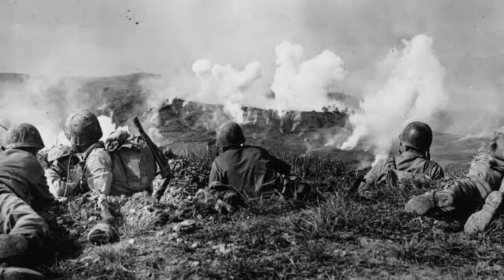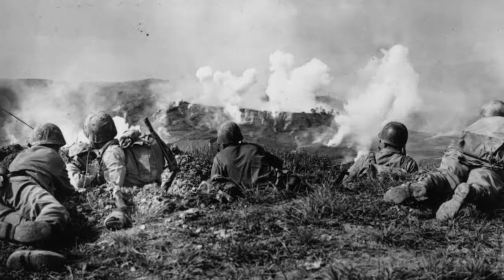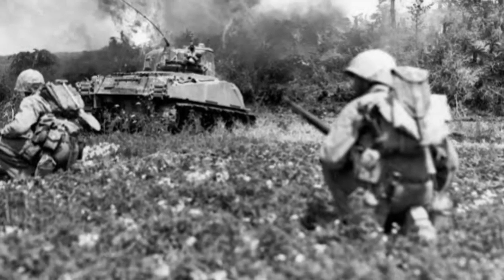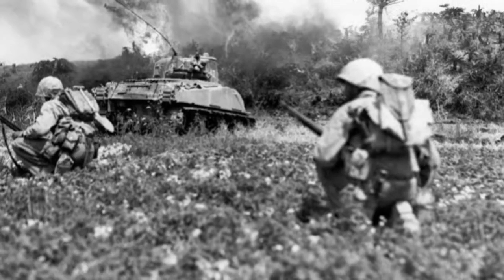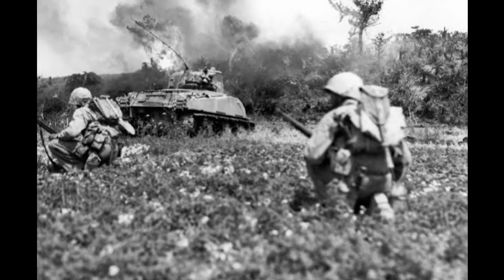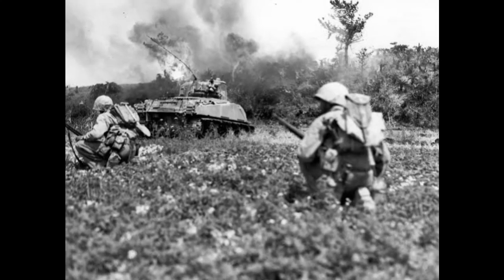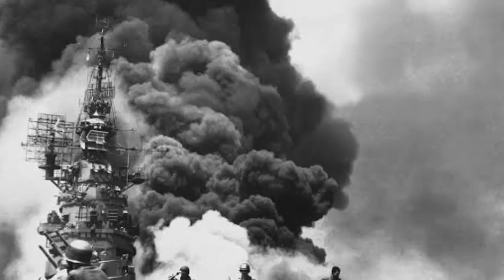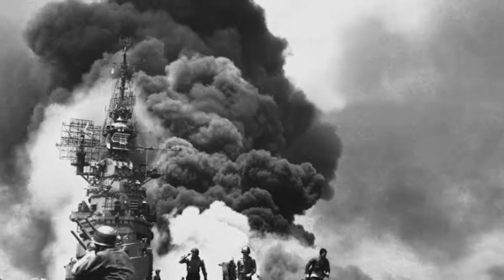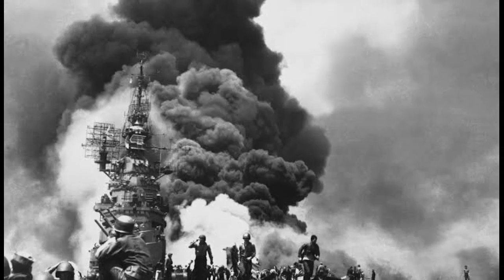Kamikaze attacks. The Japanese launched massive kamikaze attacks against the Allied fleet, causing significant damage and casualties. These suicide attacks were a desperate attempt to halt the invasion. Ground battle. The ground battle was marked by brutal and protracted fighting. Key locations, such as Shuri Castle, saw some of the fiercest combat, with Japanese forces utilizing caves and fortified positions to slow the Allied advance.